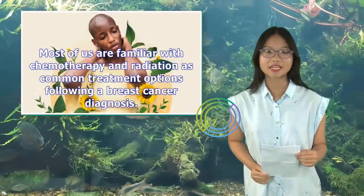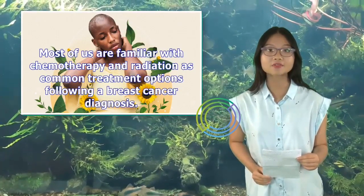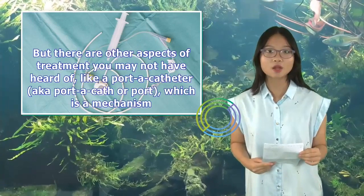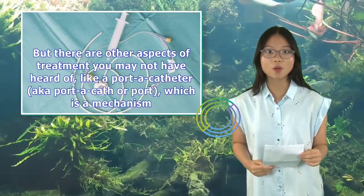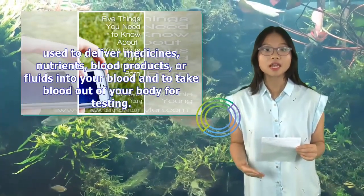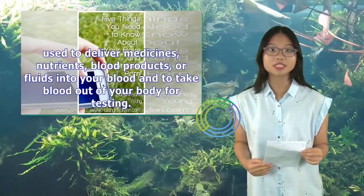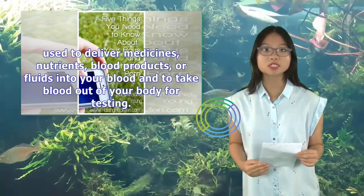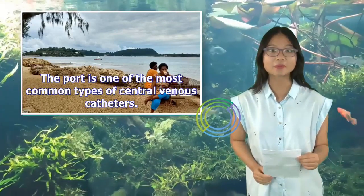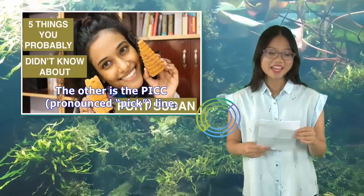Most of us are familiar with chemotherapy, and radiation is common treatment options following a breast cancer diagnosis. But there are other aspects of treatment you may not have heard of, like a portacatheter, aka portacath or port, which is a mechanism used to deliver medicines, nutrients, blood products, or fluids into your blood and to take blood out of your body for testing. The port is one of the most common types of central venous catheters. The other is the PICC line.